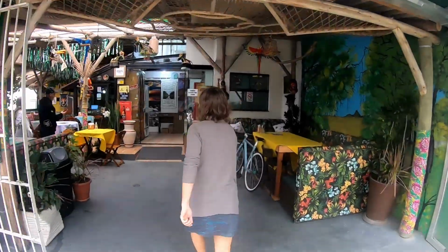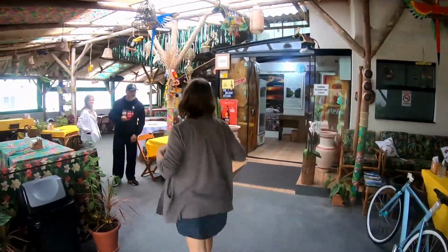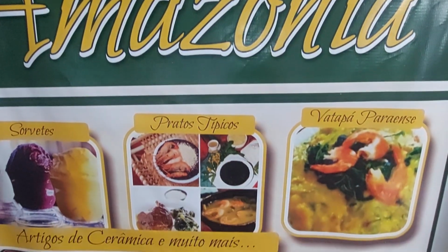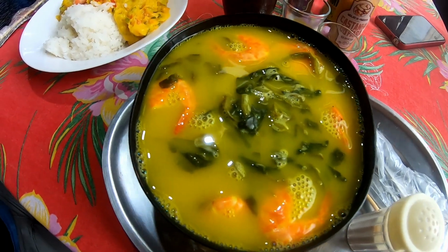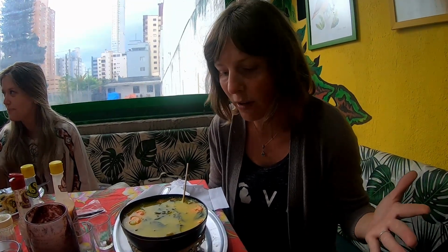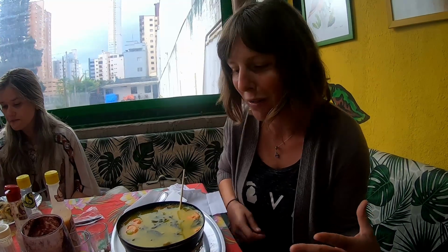Wakira and Andre wanted to make sure we had an authentic Brazilian experience, and so they took us to one of their favorite restaurants, Sabores da Amazonias. We are trying a traditional indigenous soup here, and it's traditional to the Amazon, so it's got some shrimp in it and some other vegetables, and that's all I really know, but I'm looking forward to it. Let's give it a try.